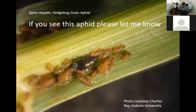This is a new aphid. We know it's occurring throughout central Alabama. We don't know what kind of role it's going to have in terms of making our barley yellow dwarf problem worse. So if anybody's out looking at their wheat and they happen to see this aphid, please let me know, or let one of your extension agents know about this aphid.